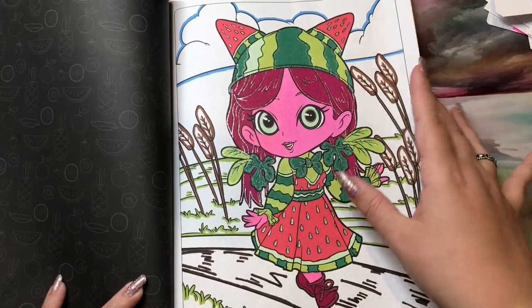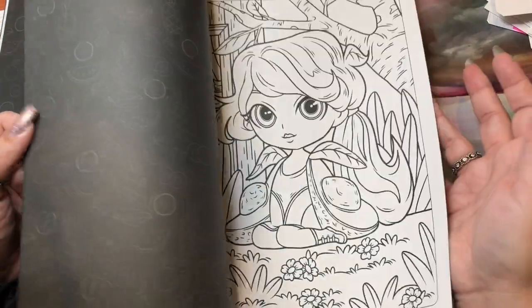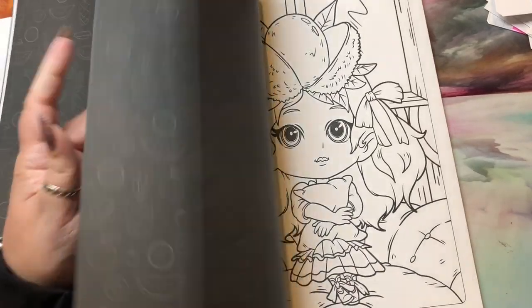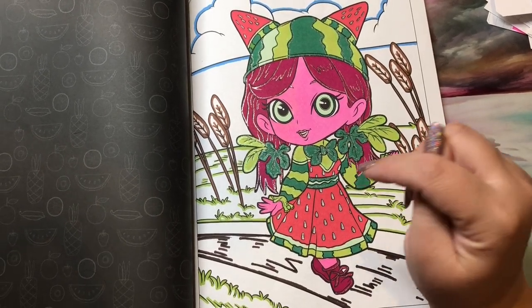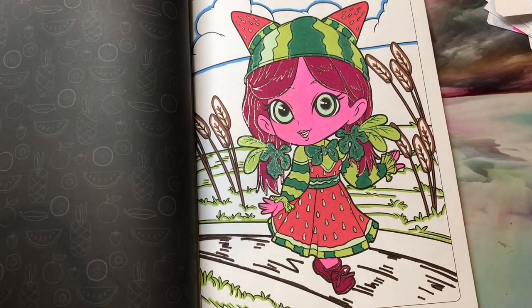But it's fun. And there's doubles in here, so I could have redemption. And there's a lot of fun fruity girls in here that I need to get back into. It's so funny. And then I basically outline the background so she's more the focus. And I really love doing this, too. Because sometimes the background's too much and you don't want to do it. So this is, like, the perfect amount, in my opinion.